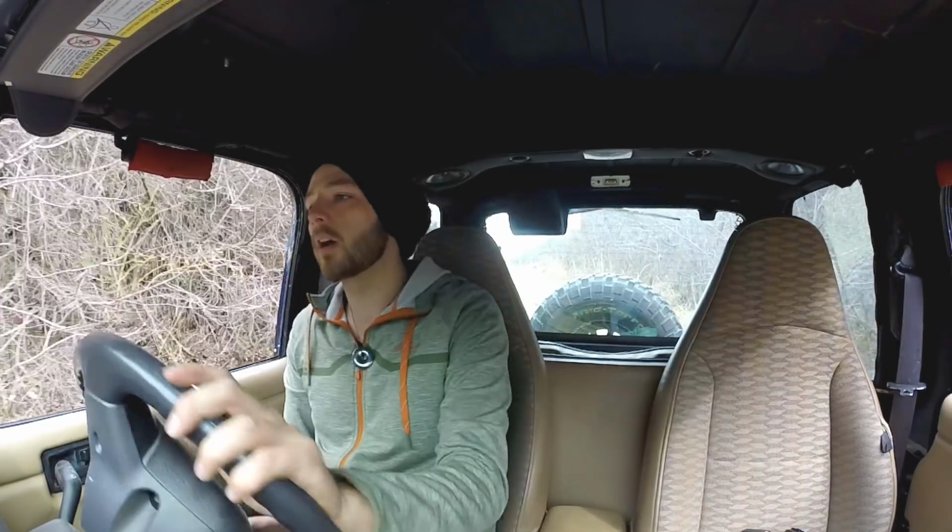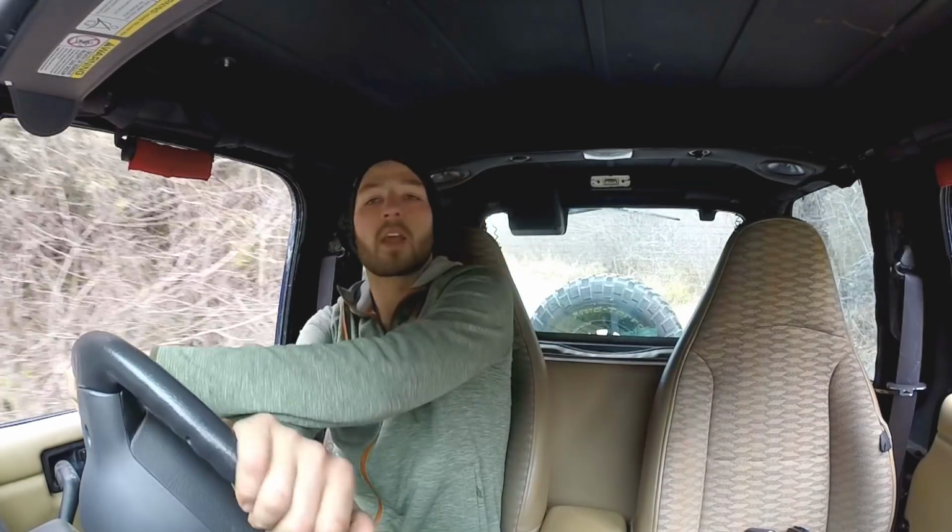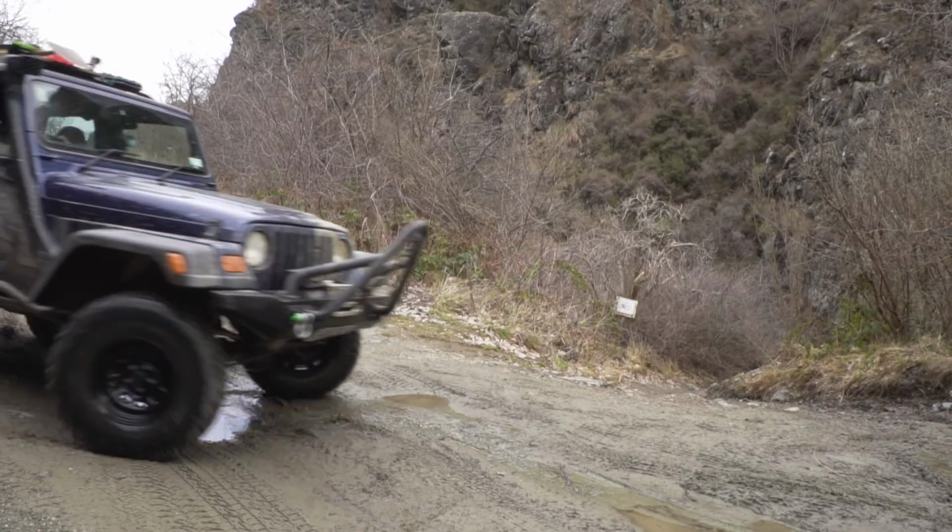Here we are at the dam, guys. We're going to take a sharp left-hand switchback, drop on down to the low road.